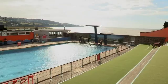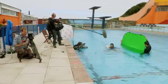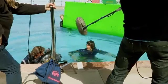For example, we were at the Lido quite recently. I was swimming around. I was meant to be chased by a dinosaur in the swimming pool, looking for ammonites under the water. First time I've ever done any kind of underwater shoot. And I really did question, is this going to work? A pterosaur!